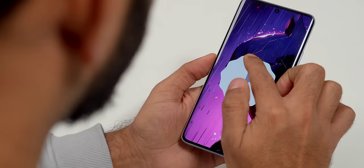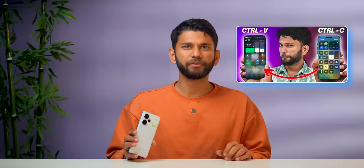Another area which is kind of good and bad here is software. Good first. So you get Android 13 right out of the box, and Redmi is promising 3 years of OS update and 4 years of security patches. Also, the Redmi Note 13 Pro Plus is now running MIUI 14, but Xiaomi has promised that it will get HyperOS pretty soon. We have already given our first look at HyperOS in this video. You can go check that out after watching this one, of course.